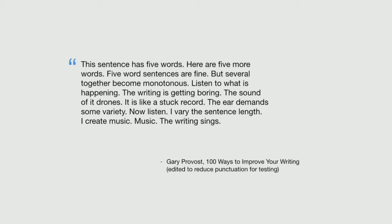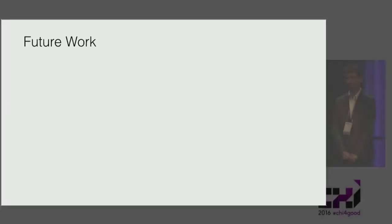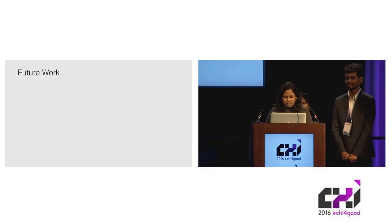So we also did some quantitative study. We took this passage as an example, and we removed punctuation marks and special characters so we could compare it to QWERTY. We also turned off predictions in QWERTY and compared the two. With about an hour of training, our users were able to type on average 1.7 times faster than they could on QWERTY, even though they were already quite well versed with QWERTY. So that gives us hope that it could be a really good solution that we can maybe build and ship.